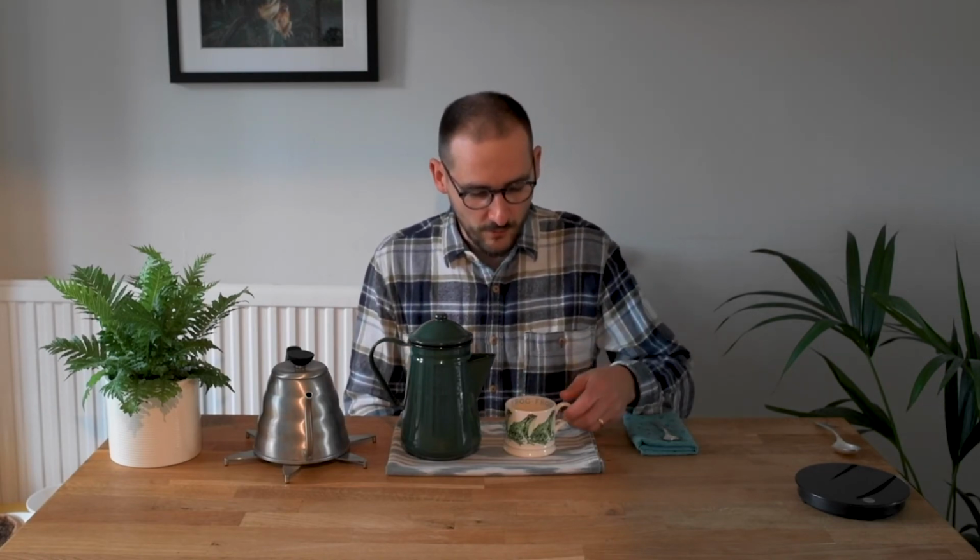But for me, this is the lot that stood out as being the best suited for filter roasting at this point because of the clarity and that sort of balance in the cup. Just really, really enjoyable.